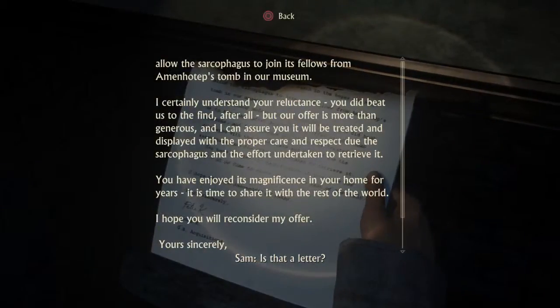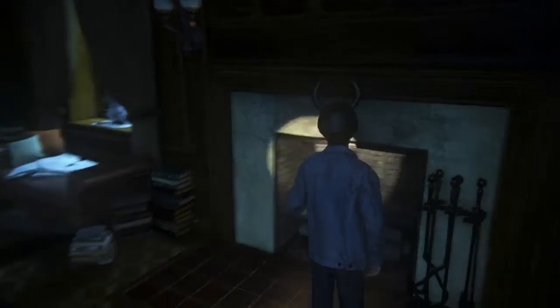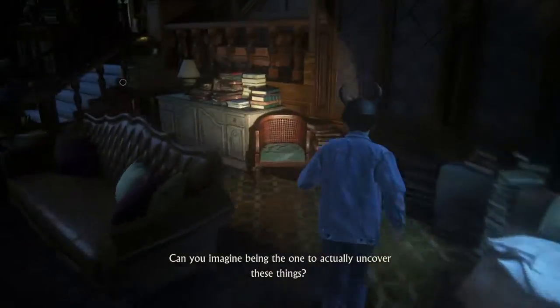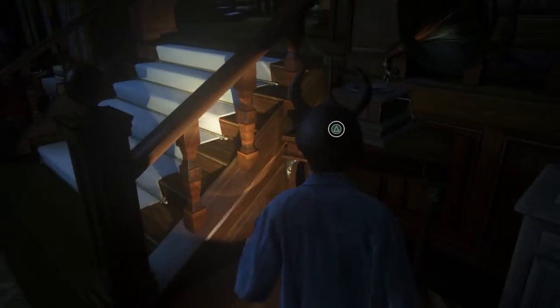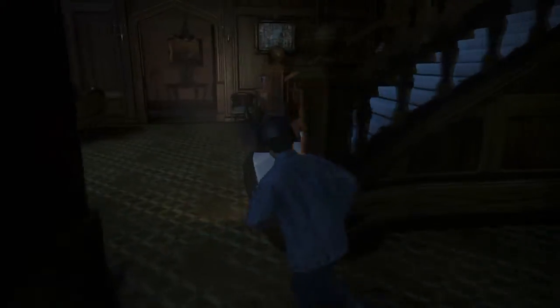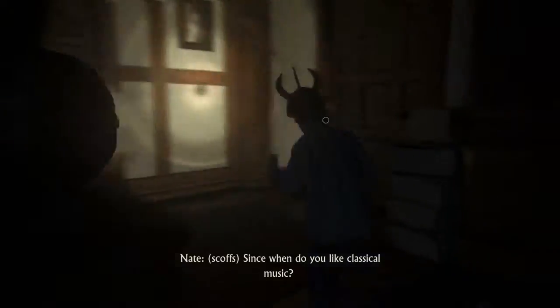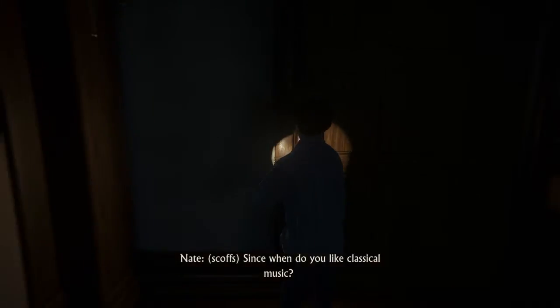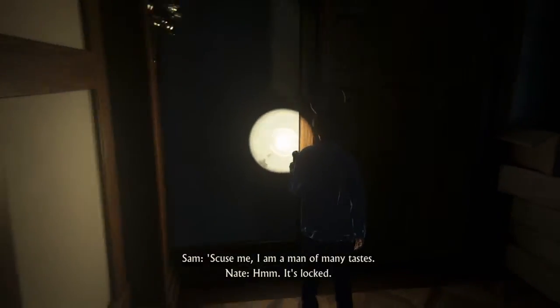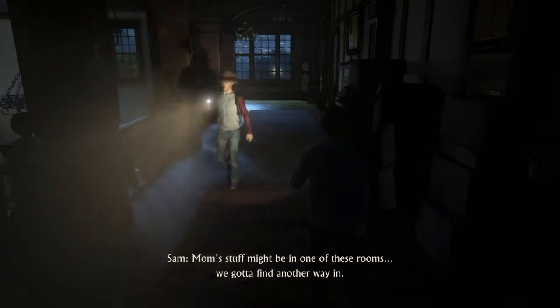Is that a letter? What's left of it? Someone wanted to buy their stuff. Guess they said no. Can you imagine being the one to actually uncover these things? Huh. Nice. Liven up the place. Since when do you like classical music? Excuse me, I am a man of many tastes. Mom's stuff might be in one of these rooms. We gotta find another way in.